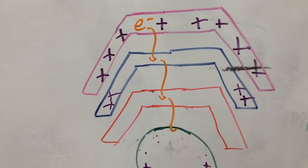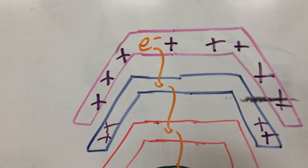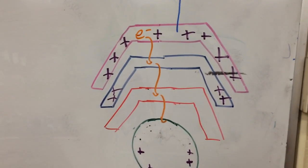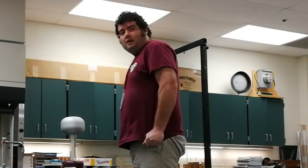And since you guys know positives and other positives repel each other, that's going to put an upward force on the top pie plate. And the process is just going to repeat itself until every plate is gone.